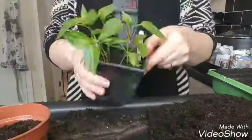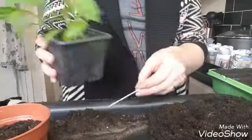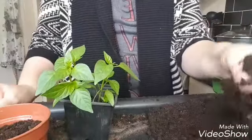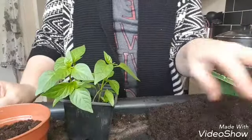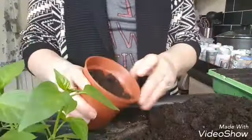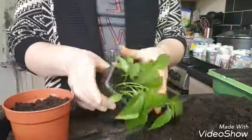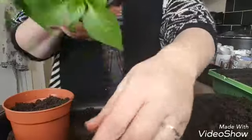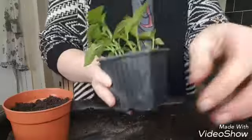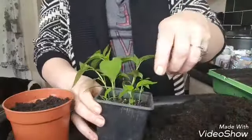Right, so we've got the sweet peppers which need potting on. As you can see, they've come really nice now. So I've just got some multi-purpose compost, Jack's Magic is it? I'm just going to pot on into these. They're just starting to have the roots come through, so now's a good time to be doing that. So we're just going to prick them out.